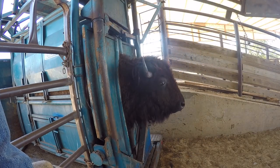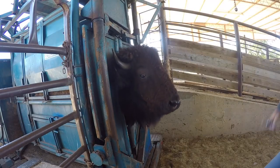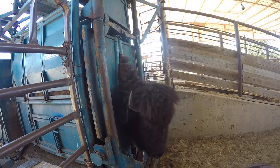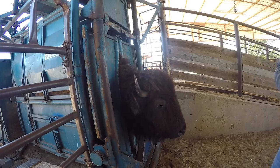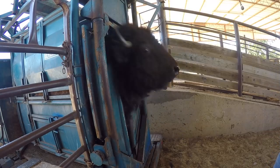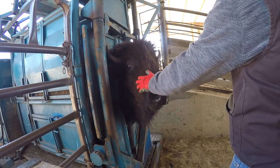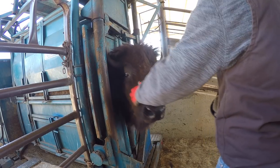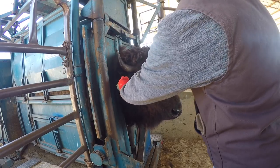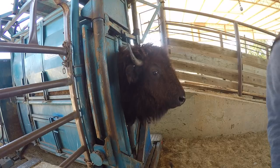What I'm doing is I am giving them their Bangs vaccination metal ID tag. And every metal tag that I'm giving in their right ear is a different identification number for every individual bison. And that is recorded so that every new owner of that bison will have the proper identification number, which is the metal tag in that ear.